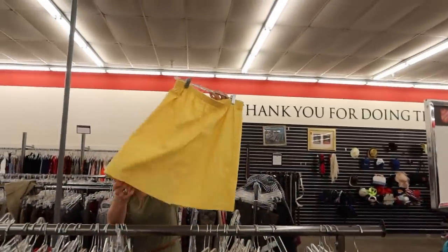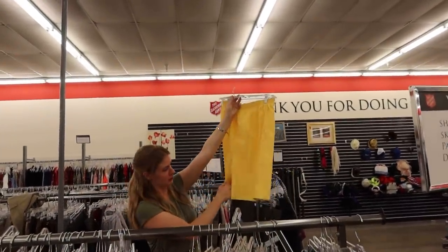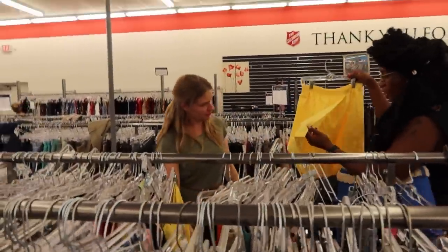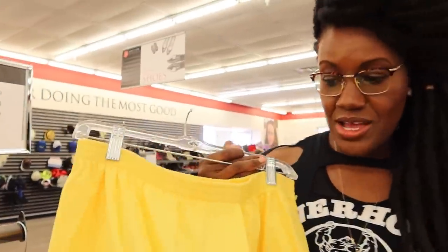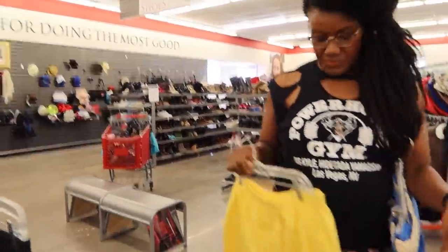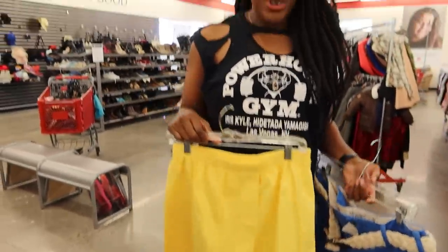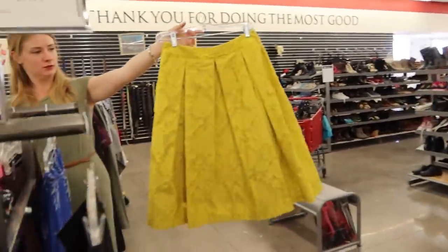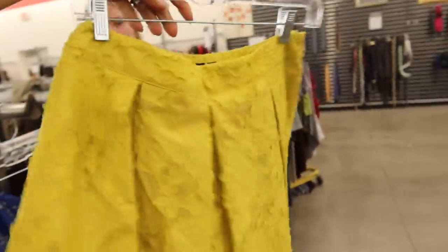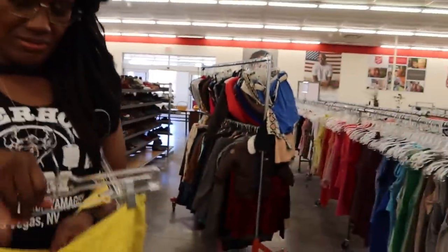Yellow. Oh, cute. Is that Crocs? Oh, it's a skort? It's almost like a scrub skirt. Oh, it's scrubs. Can nurses wear skirts to work like they used to? Maybe. Those would look good with your white Jeffrey Campbells. They would, your nurse shoes. Ooh, that's pretty. That color is good.